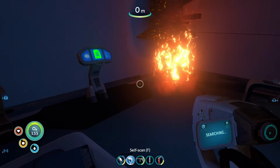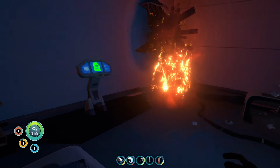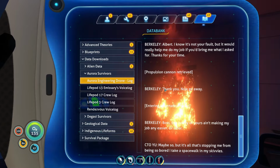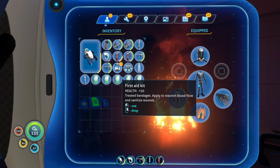Entering hibernation mode. Boss, this hobby of yours isn't making my job any easier, or safer. Maybe so, but it's all that's stopping me from being so bored I take a spacewalk in my skivvies.